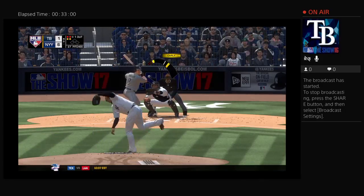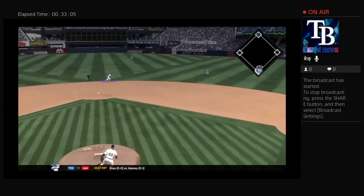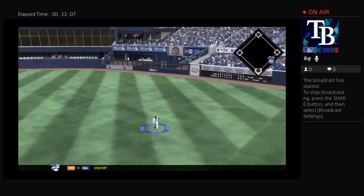He's set. Here's the 2-2. Look out. Don't want to hit him there. It's full 3-2. Hit sharply on the ground. And that's through for a hit.